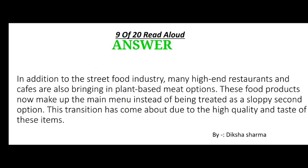In addition to the street food industry, many high-end restaurants and cafes are also bringing in plant-based meat options. These food products now make up the main menu instead of being treated as a sloppy second option. This transition has come about due to the high quality and taste of these items.